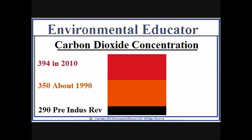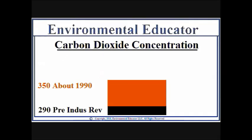The experts now state if we want a planet to sustain us like we are accustomed to, we have to reduce carbon dioxide back down to 350 parts per million.